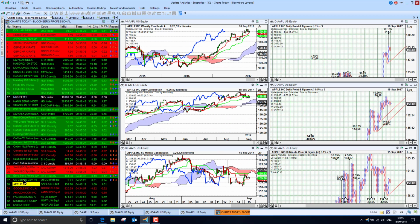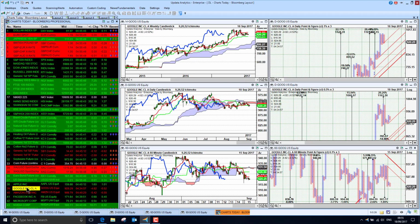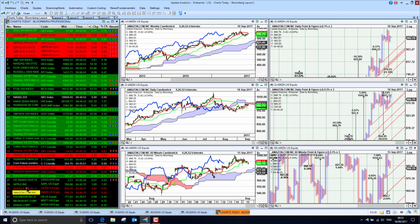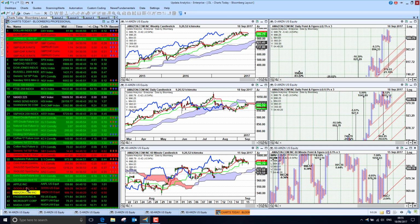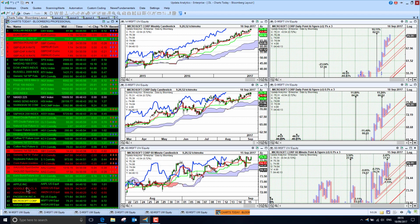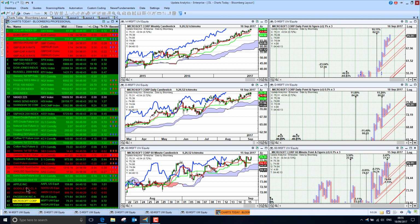Apple starting to recover a bit, still a little bit in the doldrums here, but was up on Friday, but has work to do to get back into bullish territory. Google also just back into that bearish mode, so Google is also a little bit of a worry, and Amazon holding its bull trend. Facebook also just pulling back a little bit, and Microsoft pulling back too.